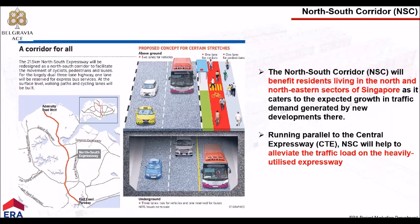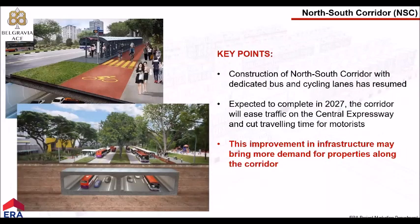It is not just drivers who benefit. People who take public transport, such as buses and taxis, will also get to enjoy a smoother ride on the road. Okay, the key point over here is this improved infrastructure may bring demand for properties along the corridor.